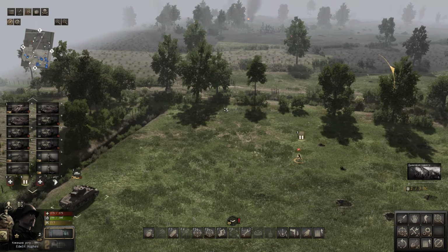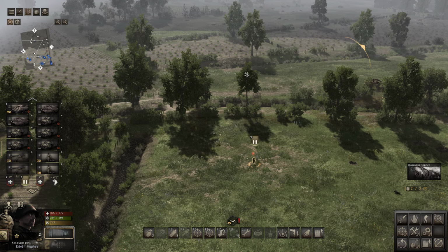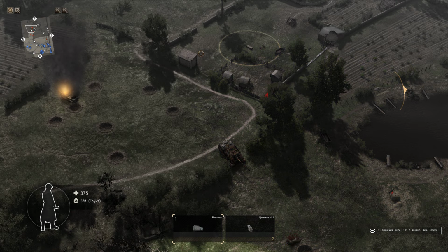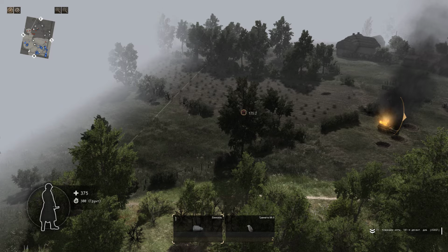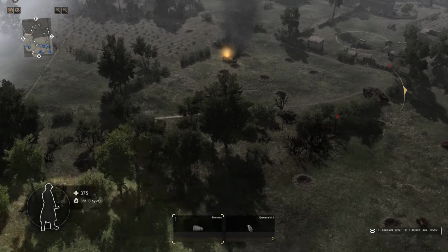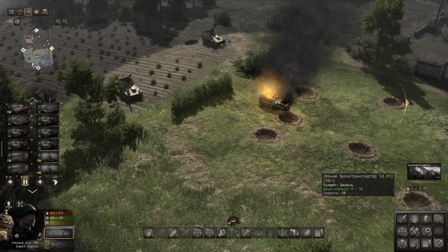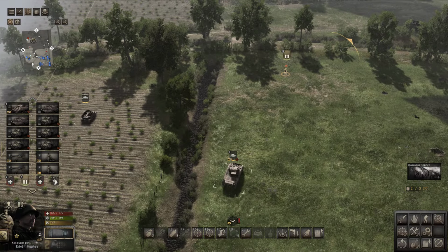Moving out. Auf deine Waffen! Wo bleibt die verdammte Verstärkung? Look out! Enemy armor incoming!